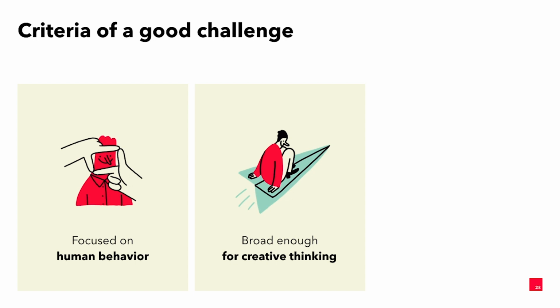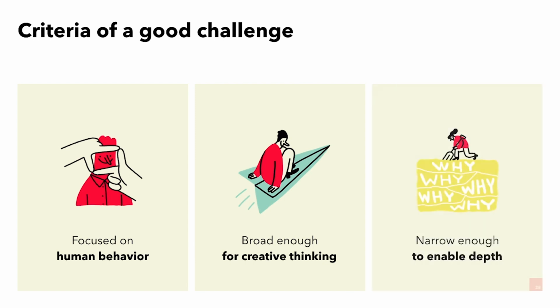You want to be able to have several competing solutions and not have a scope that is too narrow for one. Which also relates almost paradoxically to the third criteria, which is the scope should be narrow enough for you to be able to go deep in the testings, go deep in the interviews that you have with clients. You don't want to have to ask them about anything, because otherwise you can't go and ask the whys. Why is that? Why is that? And so on.